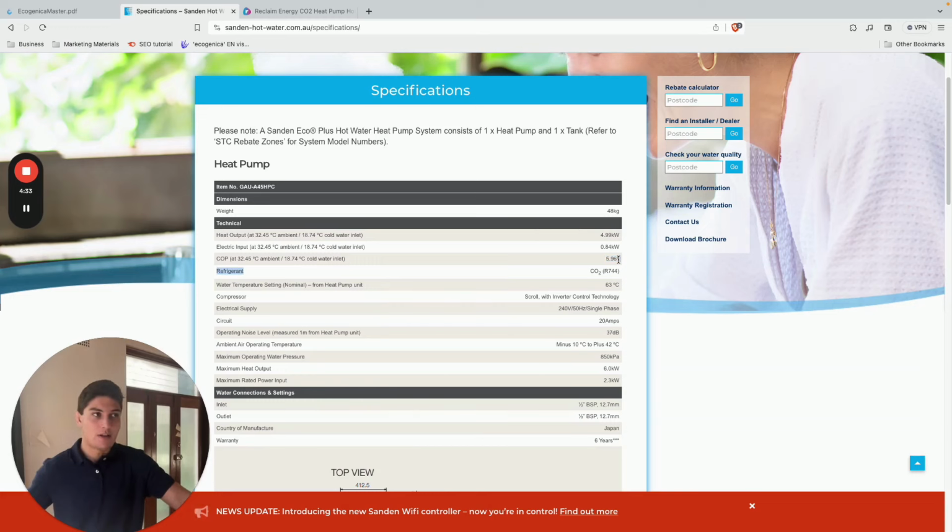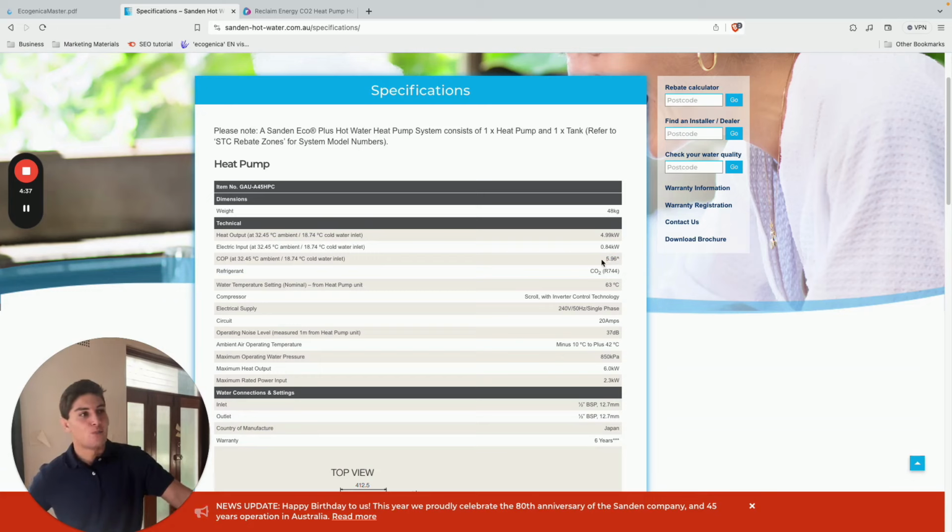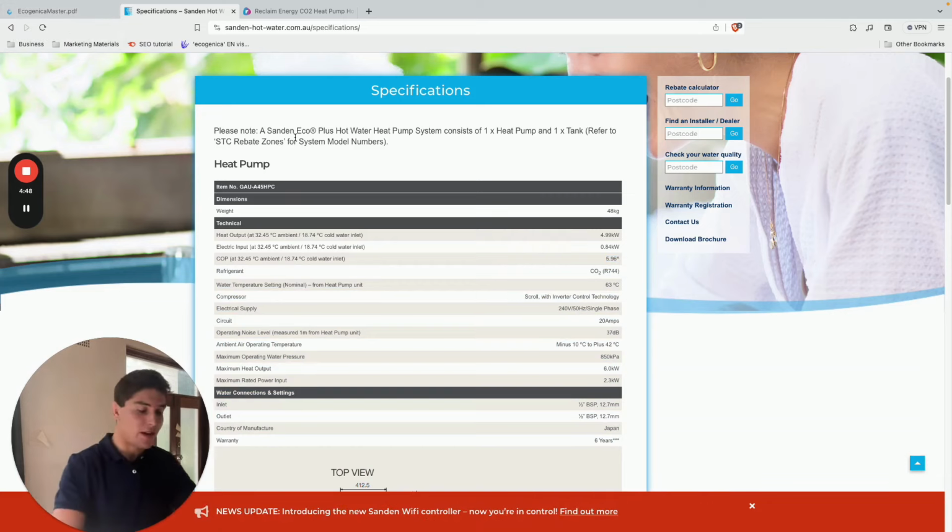That would have been, if you use 5.96 with an element, that's what that means, without any theoretical heat loss, the COP you're getting is 5.96. But it's seasonal. So that's what the registry clears up.